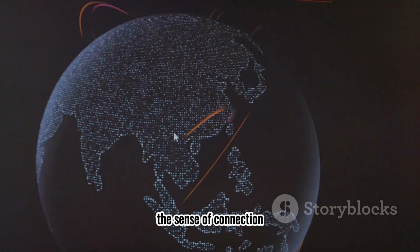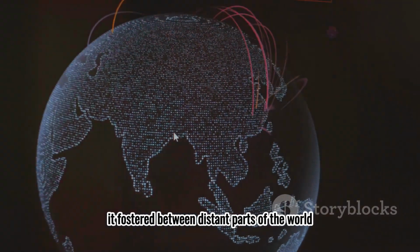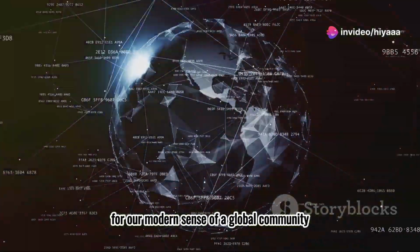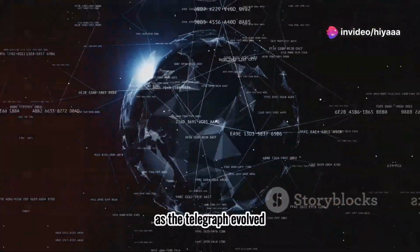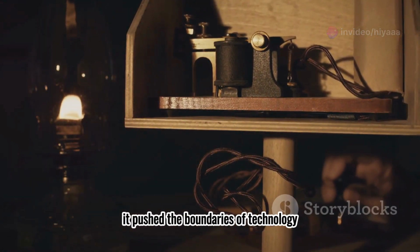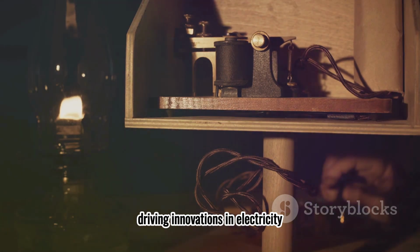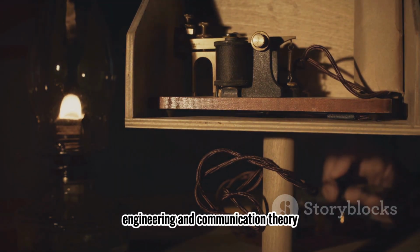The sense of connection it fostered between distant parts of the world laid the psychological groundwork for our modern sense of a global community. As the telegraph evolved, it pushed the boundaries of technology, driving innovations in electricity, engineering, and communication theory.